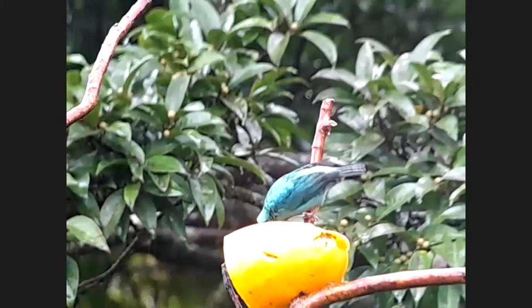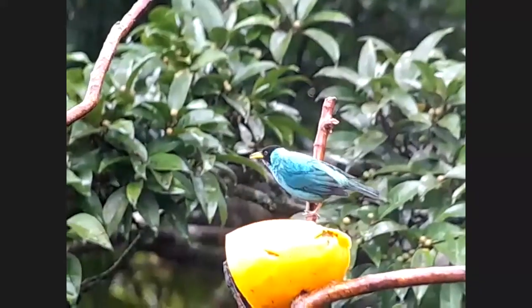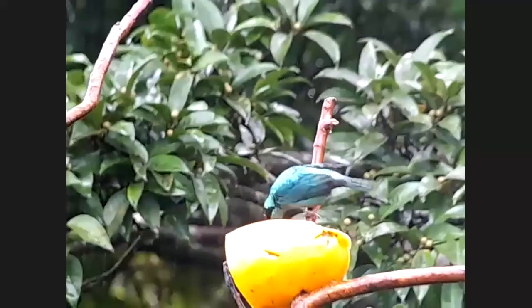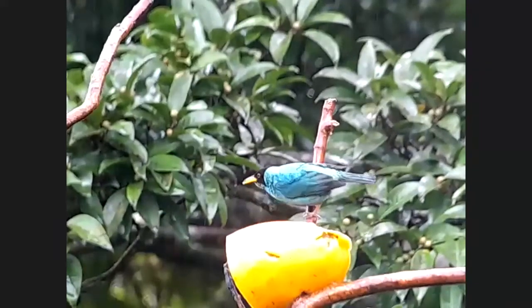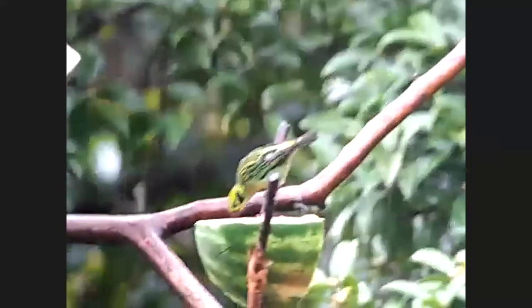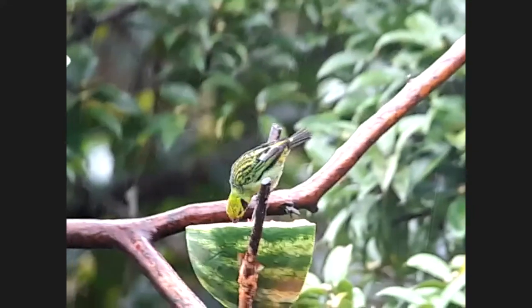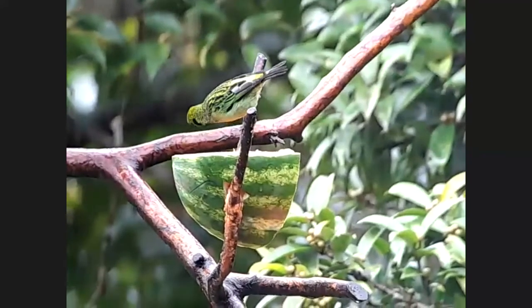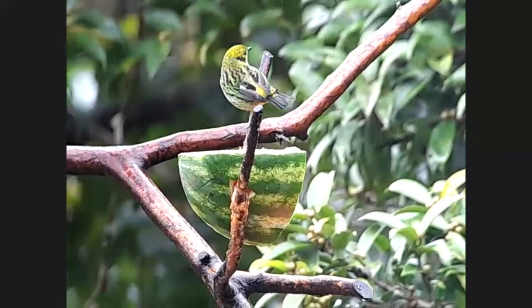It's named green because, well, he's not actually green. He's more like a turquoise color. I think she's there also. Let me see. Oh no, this is a new bird. There. Oh, emerald tanager, beautiful. Woo-hoo. Great. Our first time seeing that one. Perfect. Emerald tanager. This is not a bird that you see very often.